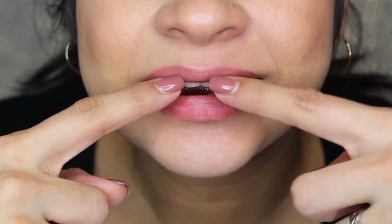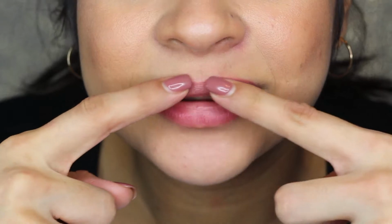I will say that the lips did come off. As you can tell, this side right here is still on. But I did eat, I ate some cake. And then we went out to eat, so I had salad, and then I had my entree and things like that. So as you can see, right here, it's still outlined with the lippy.